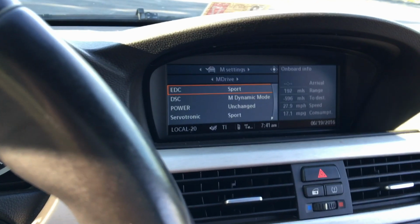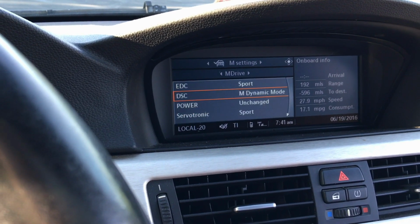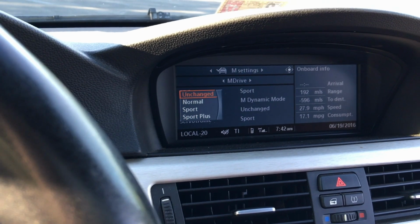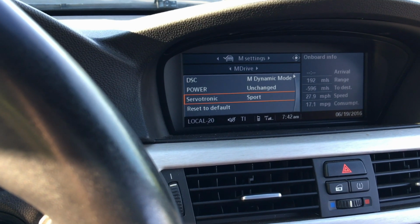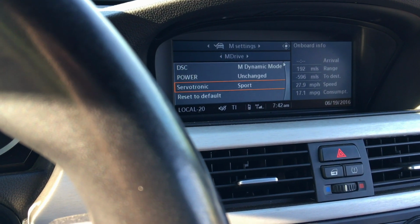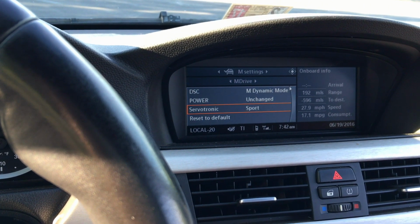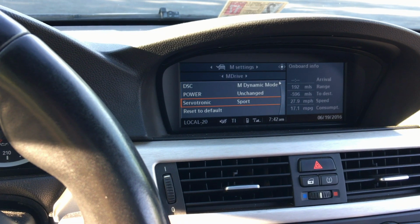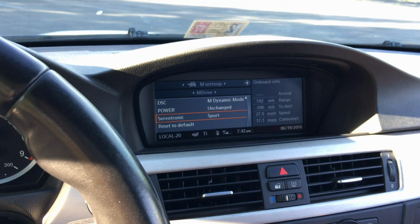So you've got EDC, your dynamic stability control, which I keep in MDM. Power, I don't like changing the power setting because this is how touchy your throttle is. I like it to be consistent all the time. I don't want to push on the power button and have my throttle change. And then you've got Servotronic, which is for your steering. It tightens it up a little bit. I keep it in sport for M mode. I don't know, we'll see what it's like after the track. Some people like Servotronic, others don't. So there we go. You do get Bluetooth, so you can do your hands-free calling and all that. Works okay.